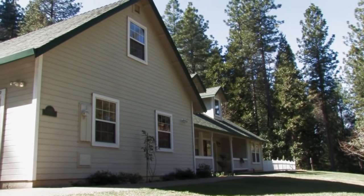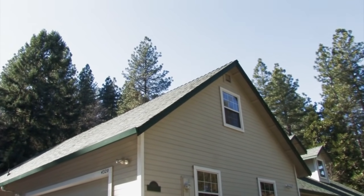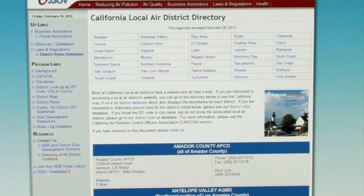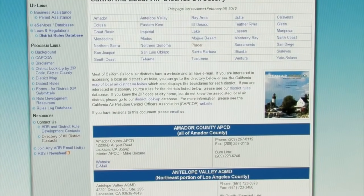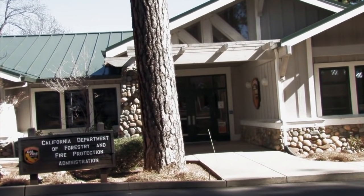During specific weather conditions, when we have very low humidities and we have strong winds, we will go into burn restrictions, or we may even suspend burning. Officials say that the current air quality in the area also plays a major factor in whether or not burning is allowed. Before burning begins, residents should contact their local air quality management agency and CAL FIRE, their local fire station, to ensure that it is a permissive burn day.